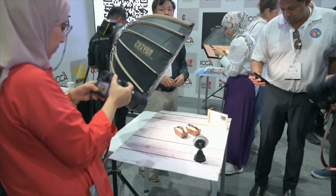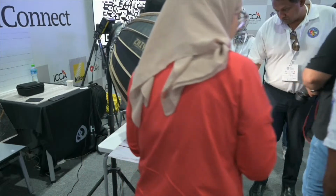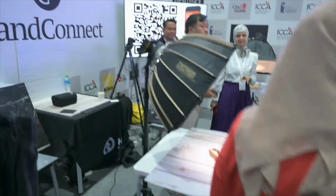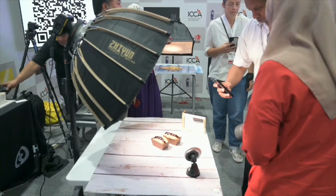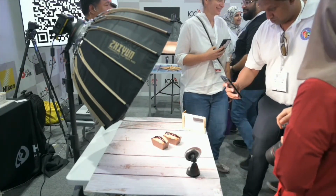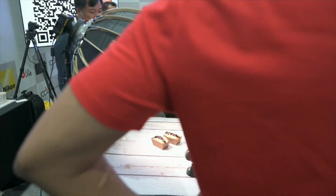Anyone here still using Nikon? No one? Me. You don't have your camera? Okay, it's too bad. All right. Oh, who's Nikon? This one. Try this one with the flash. You're lucky. You're the only one. He's a lucky man. Yeah. The power of Nikon. So you can try using the speed light there. But I feel bad.